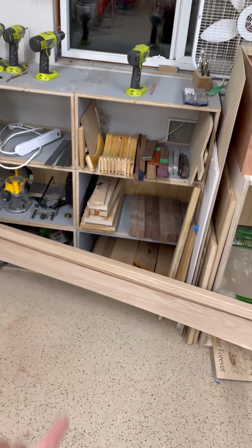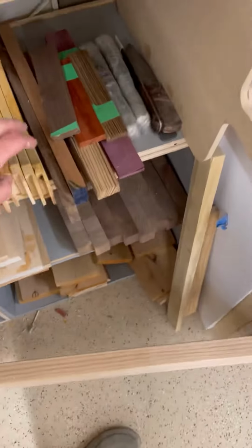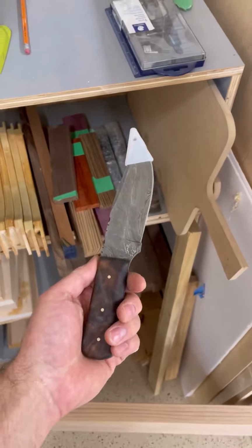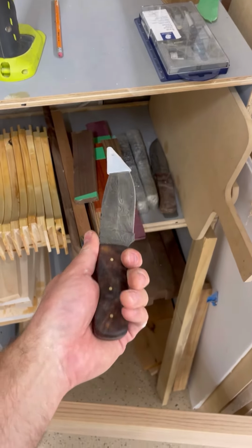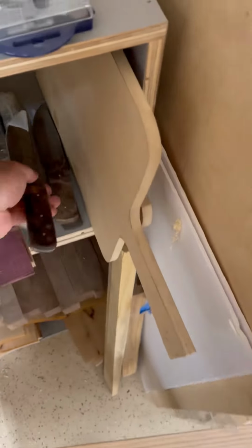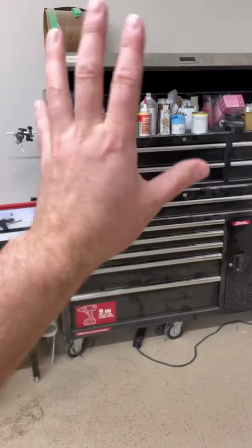Rack of project parts. These are all left over from another thing that I've done. These are some little Damascus knives that I was making with the young men's group. Kind of showing them how to handle knives and stuff like that. Bought these blanks off of Amazon. I think you're already going for them. Handle's a little wonky shaped on them. Whole bunch of hand tool stuff in there.